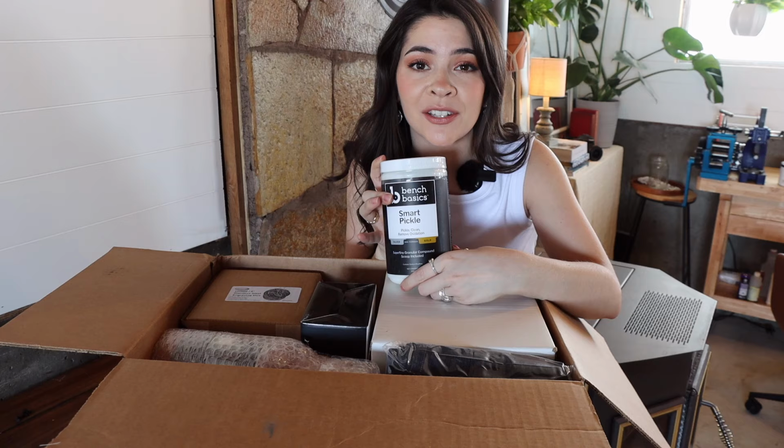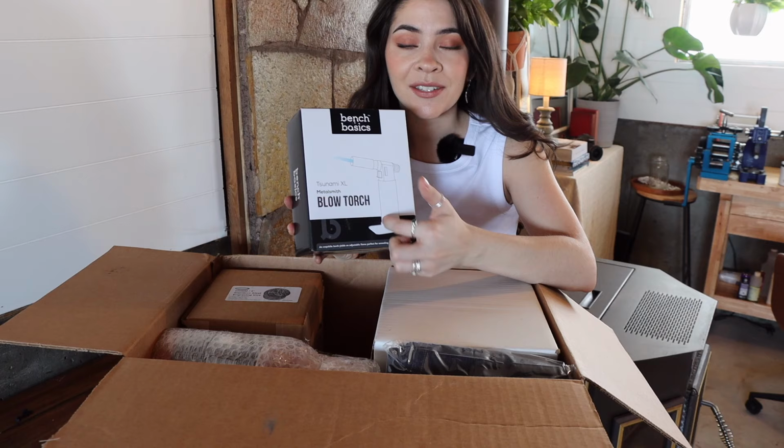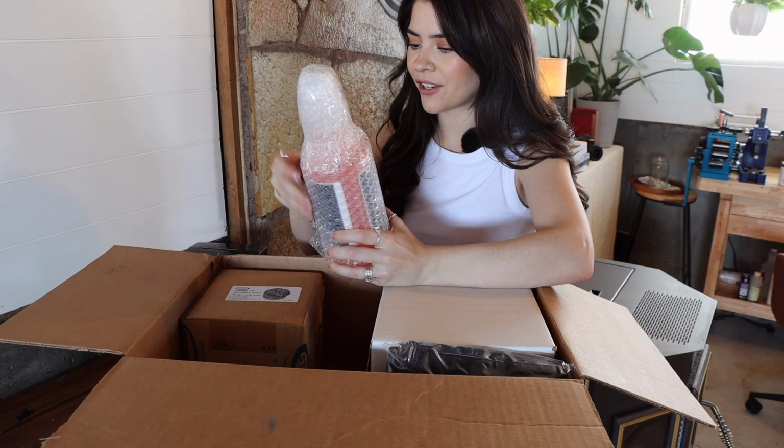So they also sent some pickle solution. I've been using salt and vinegar as my pickle solution this entire time since I very first got started. So I'm really, really interested to see how big of a difference this makes in pickling my jewelry. They also sent me a Bench Basic blowtorch. I've never used this kind. I've only ever used a torch from, I think it was B&M when I lived in England. And then the one I use now is Durston. I've never heard of Smart Flux before.